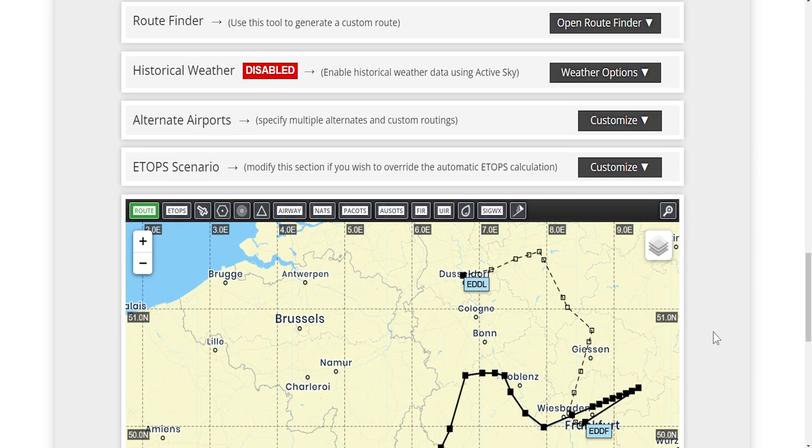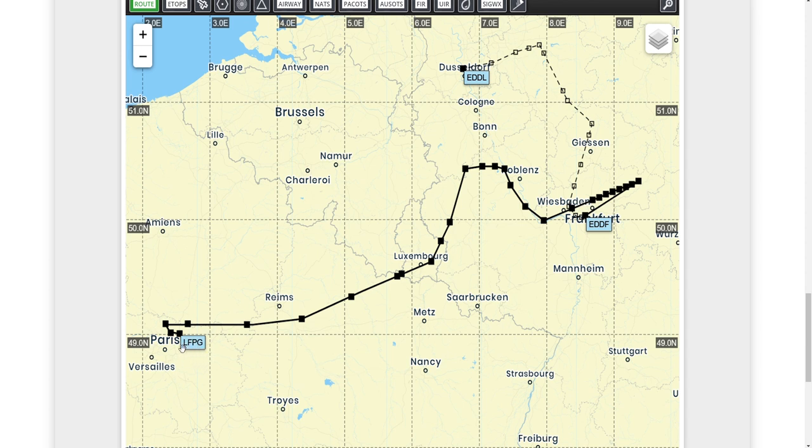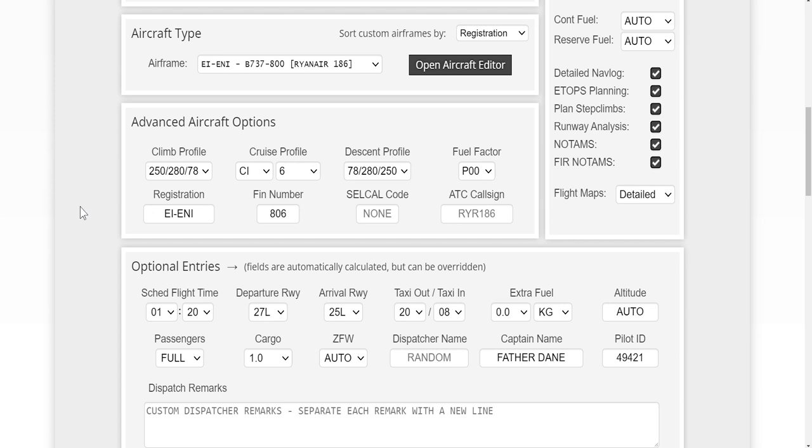So having a look, here's the flight path from down here, Paris, making the swing out. Looks like we'll be following exactly the same route as the Lufthansa flight, and then out to here, and then coming in to land at EDDF. And here's Dusseldorf to the north in case things don't go the way we want. Looks like a good flight. What do you think? Good? Yeah, all right. So let's go ahead and save this.